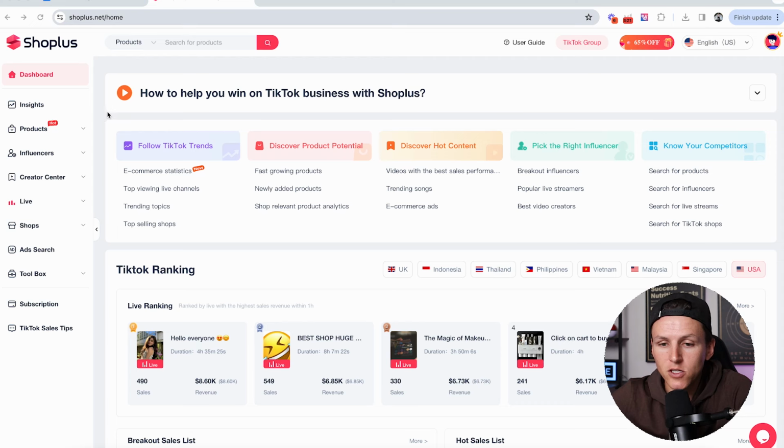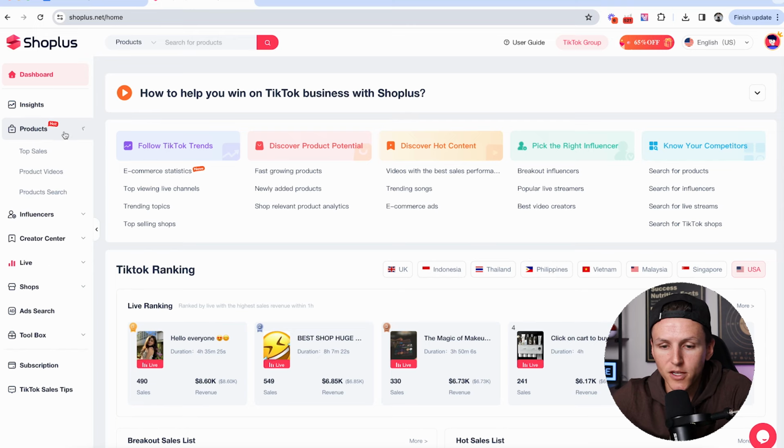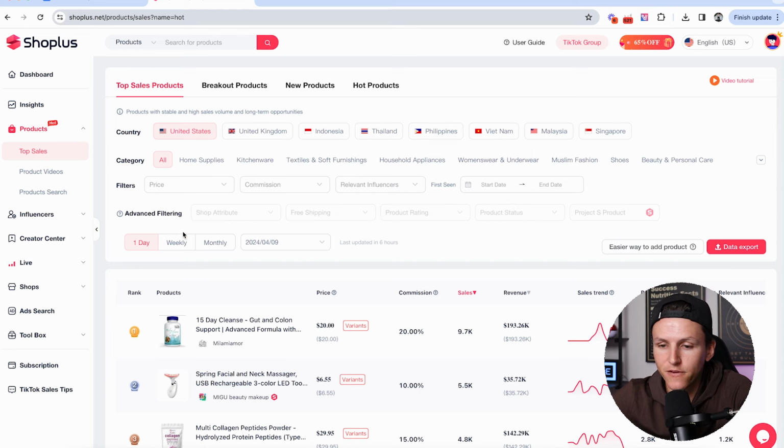And this tool is extremely valuable and it is going to really help you scale to that next level inside your TikTok business. So you'll log in and you'll come over here to the left-hand side and you click on this products tab. Then you're going to hit top sales. Right here, you've got some different filters that you're going to be able to basically filter out from country, the category, the price, weekly, daily, monthly, all of that good stuff.